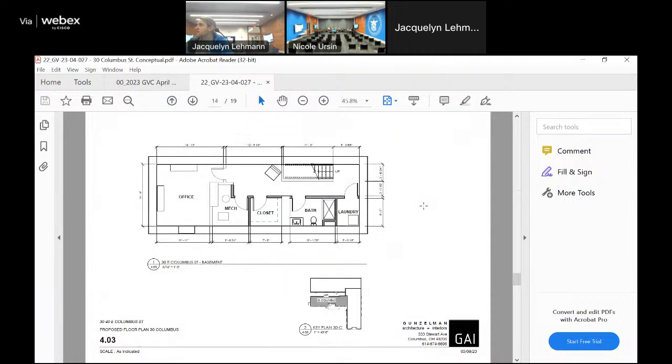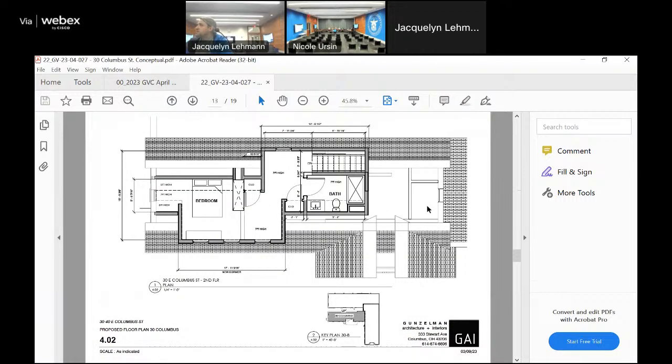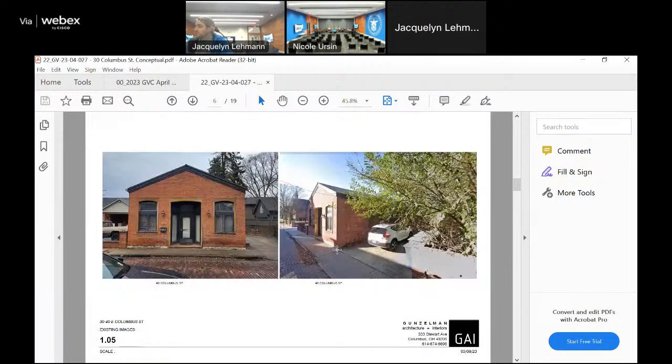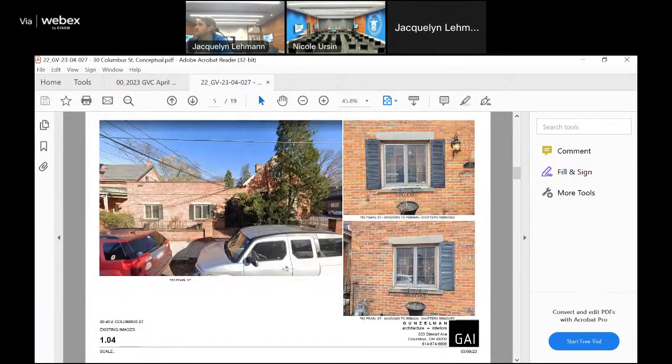Any other questions coming? I assume you don't have any issue with removing the shutters on the front of 762 Pearl. Their one's already fallen down. They look plastic. They're not very faux. Yeah. Get rid of them all. Okay. Yeah, we'll remove those. But what if they're 40 years old? Yeah. That's good.